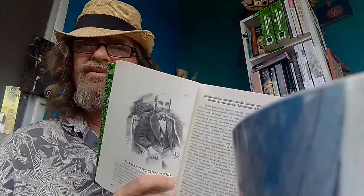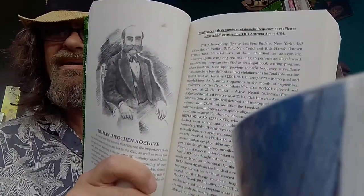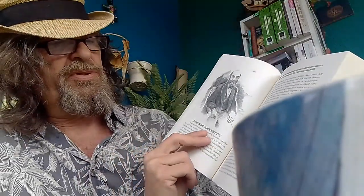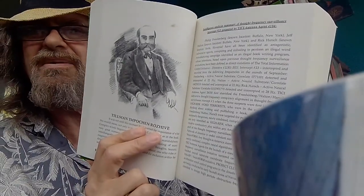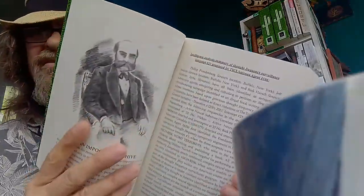So much in this book is things, people, whatever, that you've never heard of, words you haven't heard of, and you look it up and, damn, it's really there. Here's another one. Not every dictionary will have him, but this is Tilman Impochen Rojiv. That's an old way of spelling a Russian name. But look at it. Just take an extra long look at that drawing. It's fantastic. And look at the expression on his face.